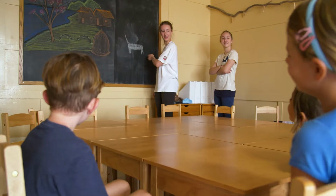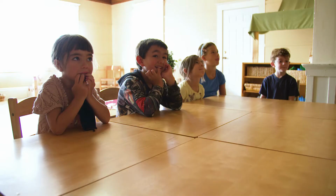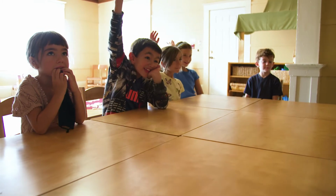Here's where we instill their enthusiasm for learning. At Caulbridge, we take the long view. We want this enthusiasm to carry with them for a lifetime, way beyond their years at Caulbridge School.